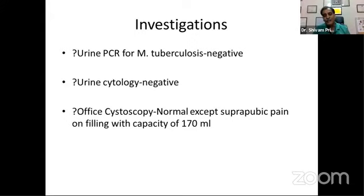Office cystoscopy, I think because she is suffering for a prolonged period, personally I would go for a cystoscopy to rule out non-Hunner from Hunner kind of ICBPS. Okay, so other confusable lesions also, right?